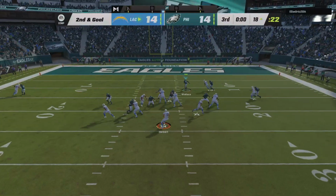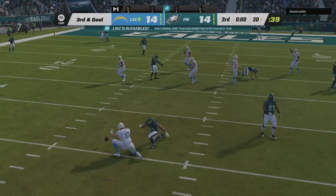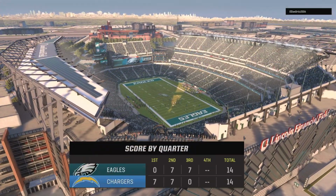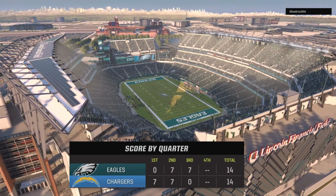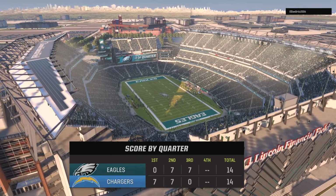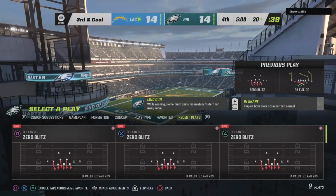To try again after the sack, Herbert. And he's going to lose yardage here. As they will switch ends as time has run out on this third quarter of play. And welcome back. We are in the city of brotherly love, Philadelphia. All even as we get ready to start the fourth.